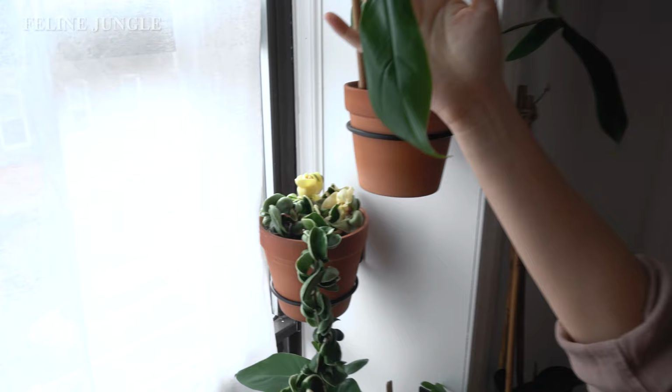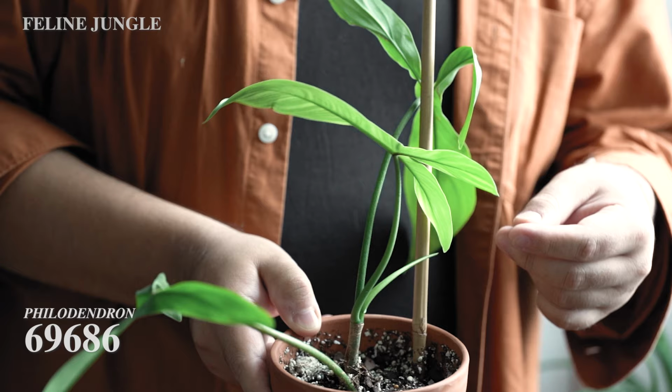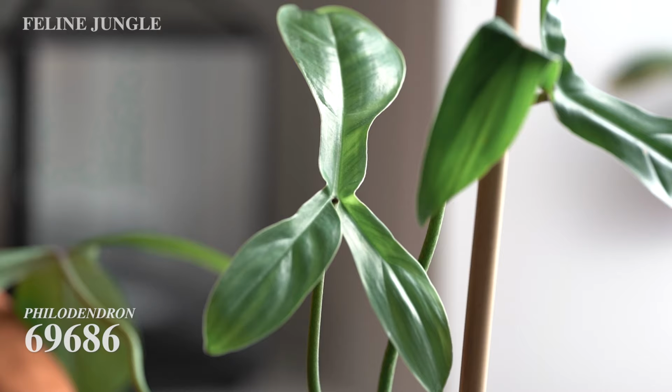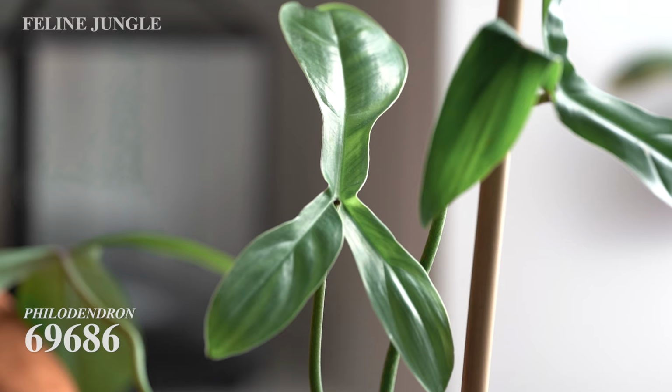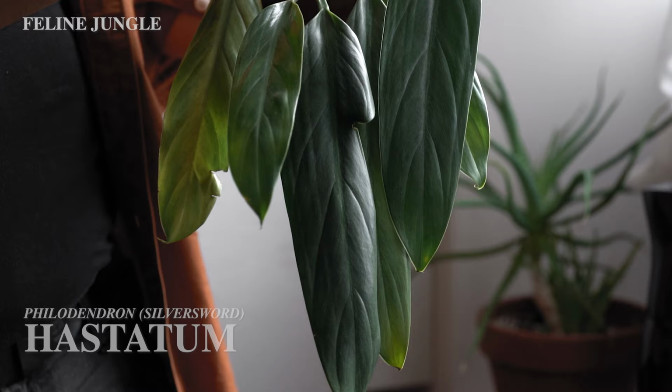Now, what is this? That is a philodendron 69 something, I think. Is this your most recent plant purchase? No. I think I got this at the same time I got that. This is beautiful. That is a silver sword narrow form. This is growing a lot for you. Yeah, I got it from Steve's Leaves.